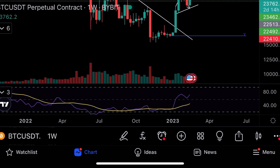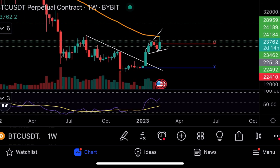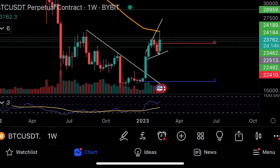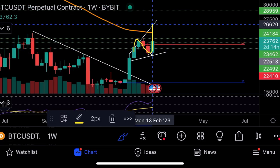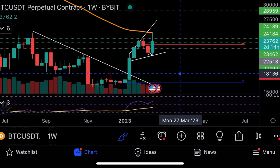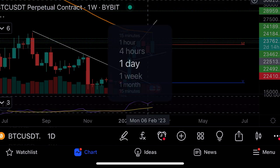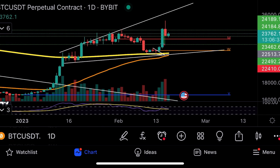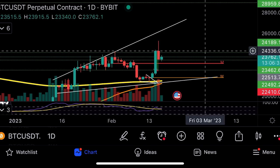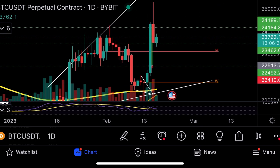Bitcoin's RSI is heading up very strongly on the weekly, so it looks like the weekly RSI is good to go for a lot more. We are in this broadening megaphone pattern, which is sometimes bearish, but it's more a continuation pattern. So we should break out towards the upside. The daily RSI is midway, heading up, not so bad. Going towards the top of this megaphone pattern would be 26,000. We're exactly at a resistance that we predicted, 24,000.